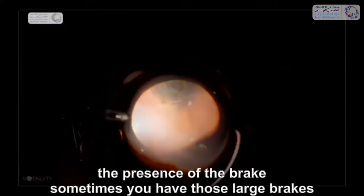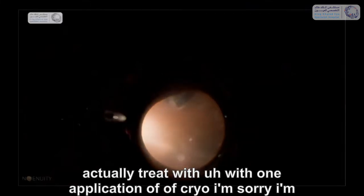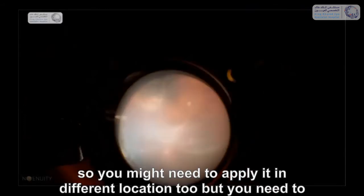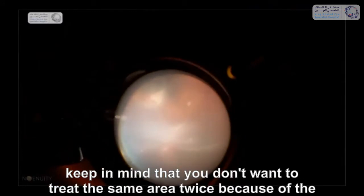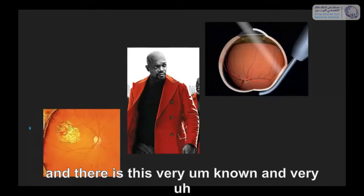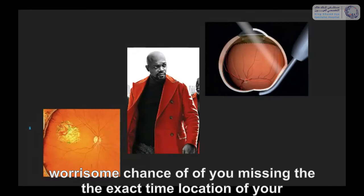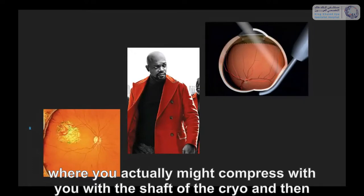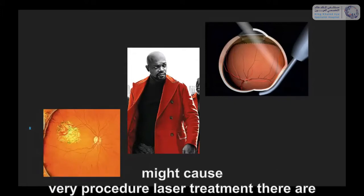Sometimes you have large breaks that you can't treat with one application of cryo. I'm sorry, I'm talking about cryo here. So you might need to apply it in different locations too, but you need to keep in mind that you don't want to treat the same area twice because of the risk of the cryo. And there is this very known and worrisome chance of missing the exact location of your depression with the cryo, where you might compress with the shaft of the cryo and then laser somewhere even more posteriorly, which might cause a very posterior laser treatment.